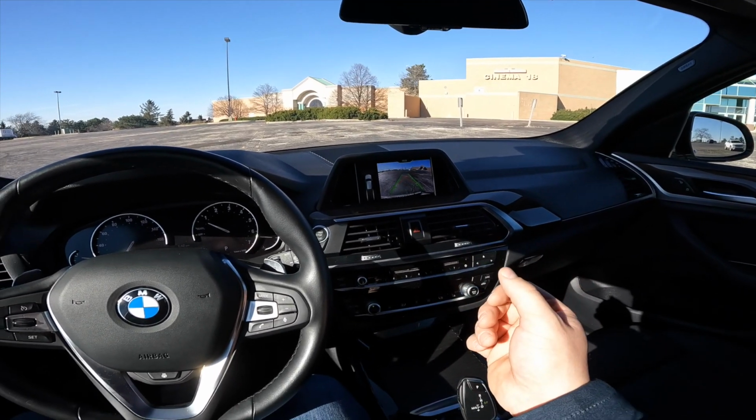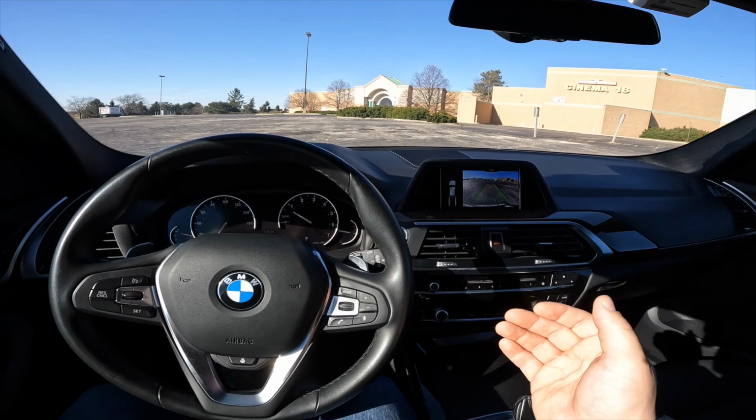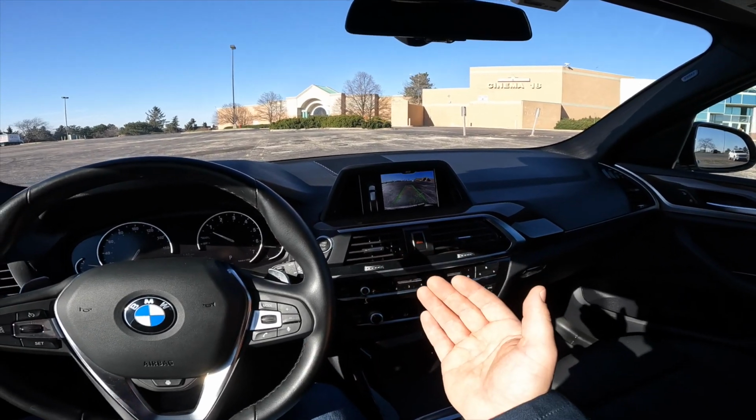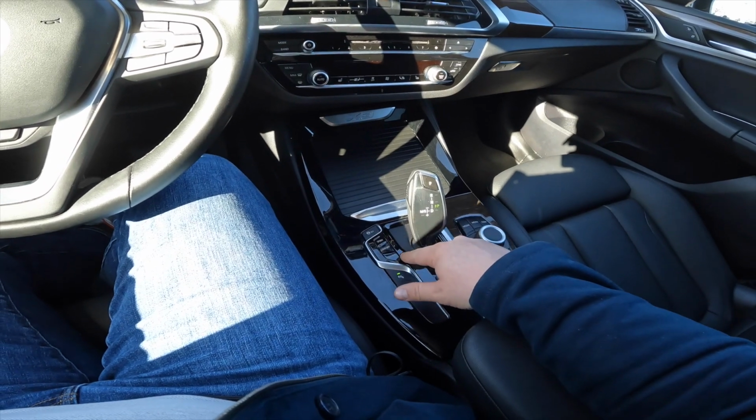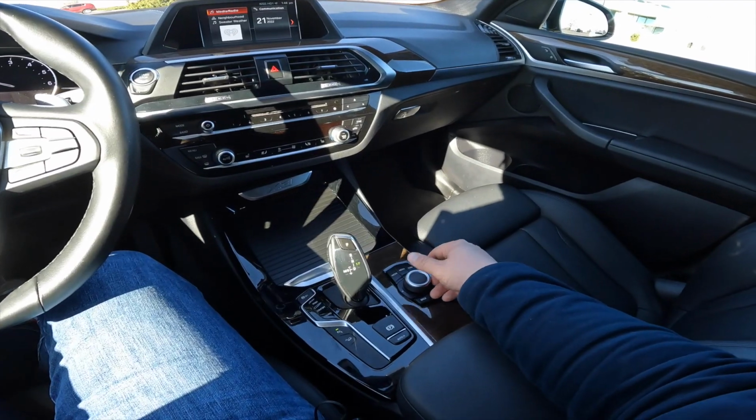There is one feature that does not come standard, and that is the forward collision warnings. However, the X3 does well in crash testing. Drive options include Sport, Comfort, and Eco Pro. This is a dial for your menu.